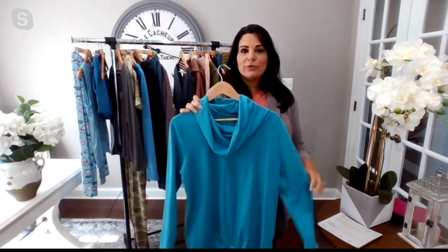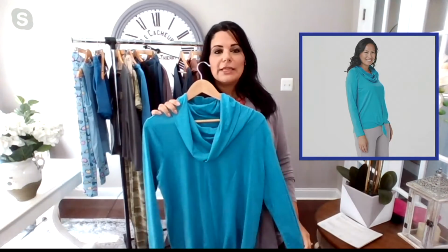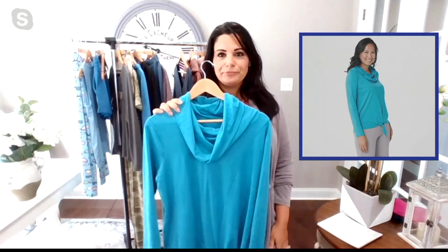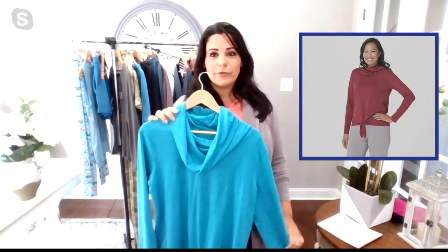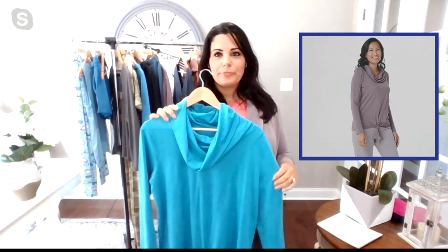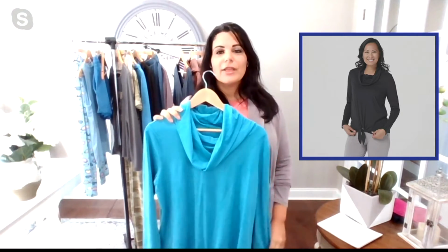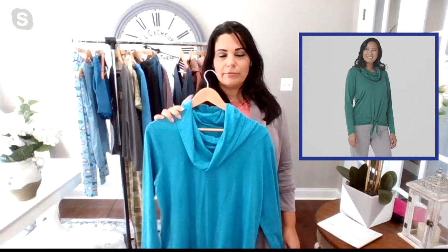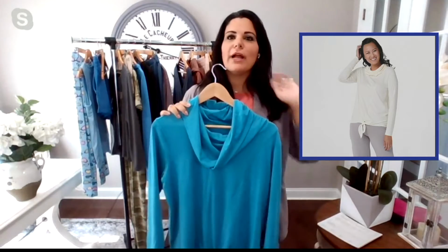So let me take you through colors quickly, and then we'll get into some of the details on this one. This color is, I believe, the bright blue that you're seeing on screen. That's also what I'm holding here. This is the deep berry, really pretty wine tone. Faded plum, which is like your lavender with an undertone of gray to it. This is the jet black, really popular. And this is the mallard green. I believe we still have some in the natural available, and that's more of your neutral, off-white color.